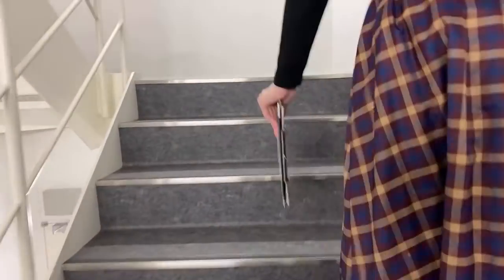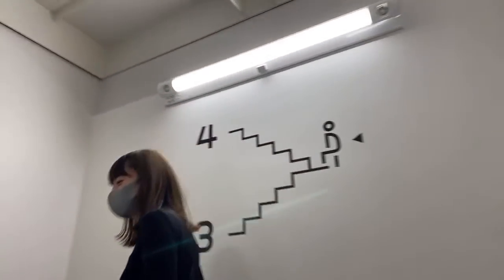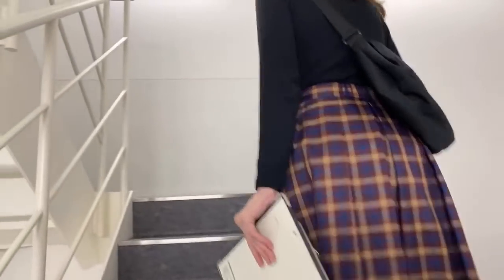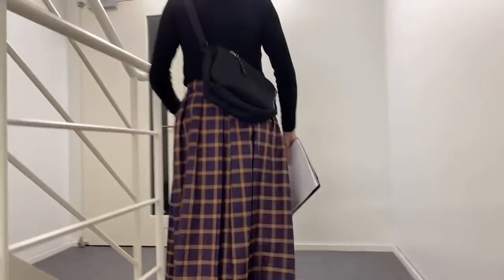That's Naratomo-san. Without her, I would be lost. We're inside of a staircase in the Culture Museum. Exclusive access, people. This is exciting.